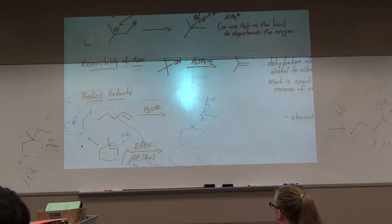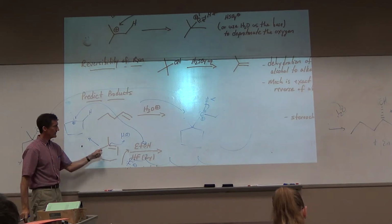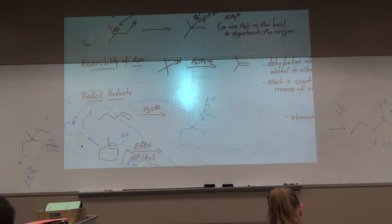Okay, here's what some of your friends may tell you to do. I would call them good friends. They'll tell you, you got to memorize this. Alkenes react with alcohols to form ethers. I would never memorize that. I would do the reaction and say, you know what? It is an ether. I don't need to memorize that. I can see it's an ether.